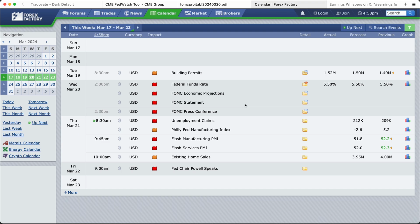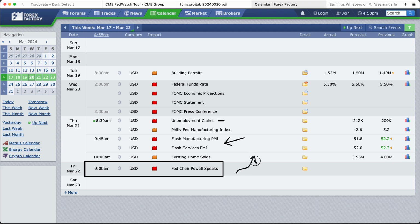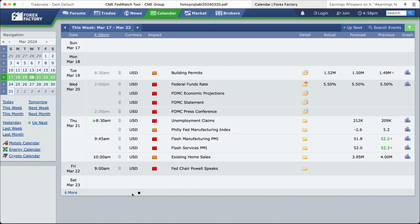Here's the calendar for the remainder of this week. You'll notice that we have PMIs on the Thursday session. That's tomorrow morning at 9:45. Keep an eye out for that. Also, unemployment claims. We always get those on Thursday, right? And then on Friday at the 9 o'clock time frame, Jerome Powell will come out, and I'm very, very curious to see what he has to say now seeing the reaction from the market. The market breaking out to the upside has unwound some of the progress that they had made in terms of making financial conditions more restrictive. So we'll see what the follow-up commentary is at the 9 o'clock time frame Friday morning.